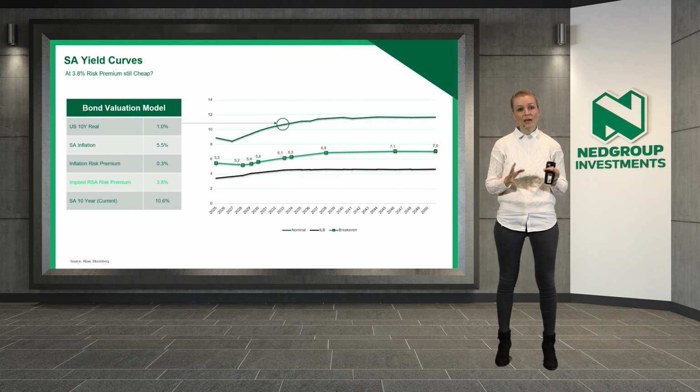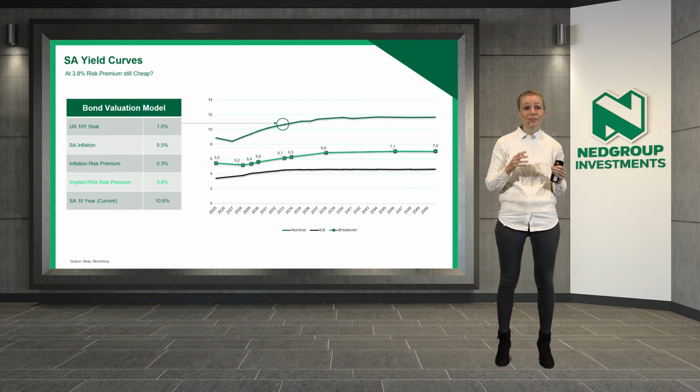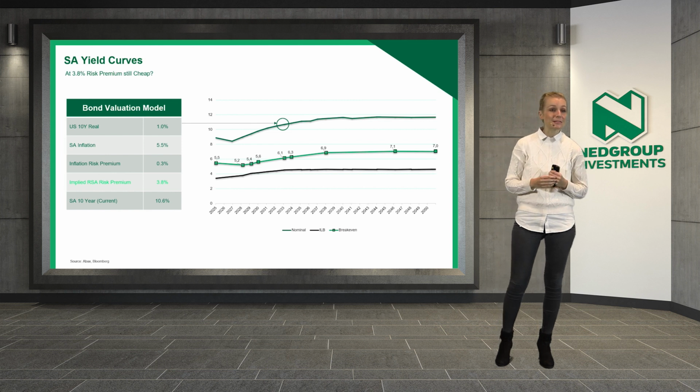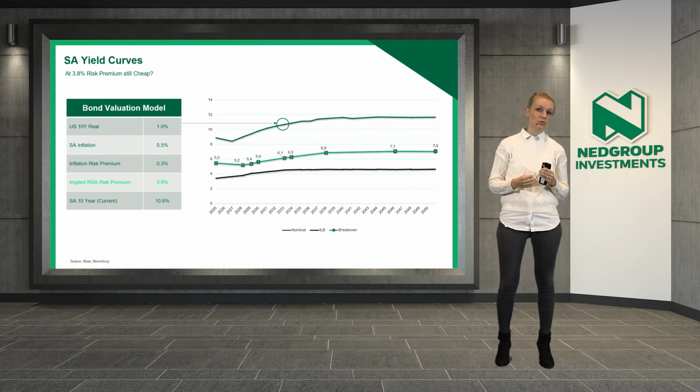So in all fairness, it's probably on the cheap side of fair or on the expensive side of cheap, however you want to phrase it. It's also a time in the cycle where you don't really want to be letting go of your duration.